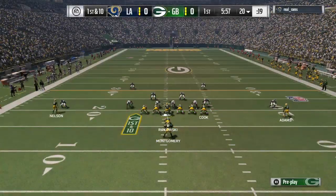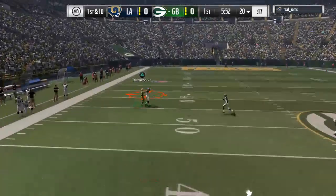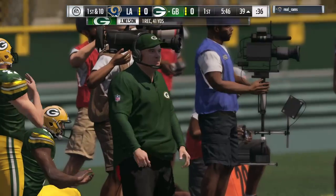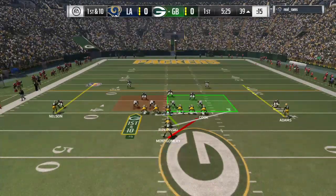They come out here in the I. Rodgers now on first down. Oh, he's going to take a shot right away. And that is caught one-handed. Oh my, he pulled it in. And there's another one of those incredible highlight reel catches. One-handed, deep downfield, another big completion.